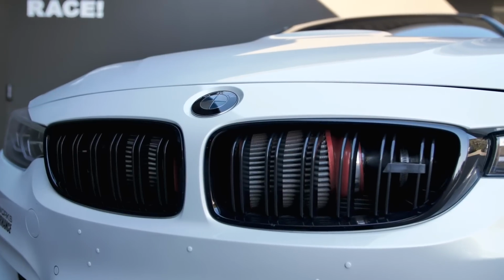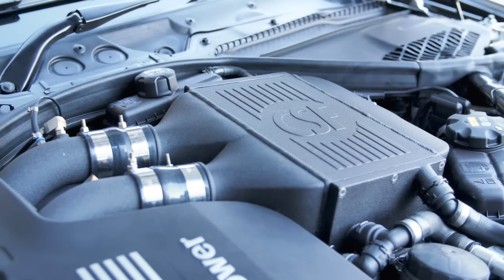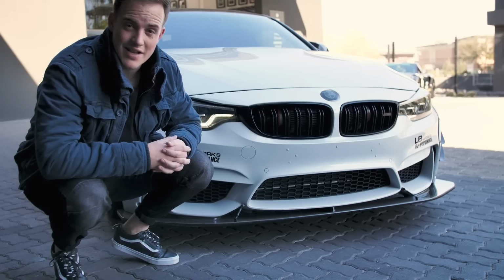Now if you take a look inside of the kidney grills on the BMW, you'll also see two massive K&N filters. This is obviously because the engine has been done up and it needs as much air coming through. It gives it a really aggressive look, but it's also functional. These are for the turbos, obviously, to cool them and get a high, consistent airflow coming through.